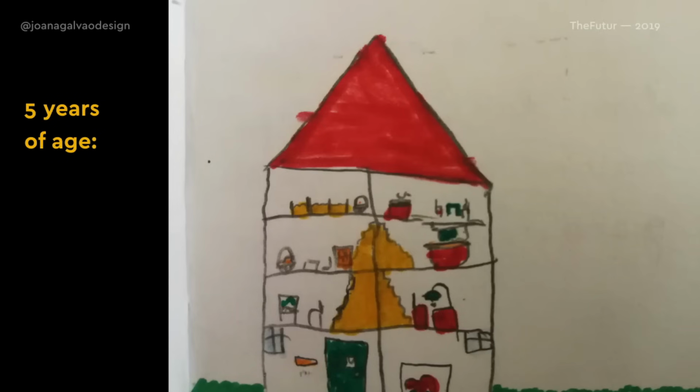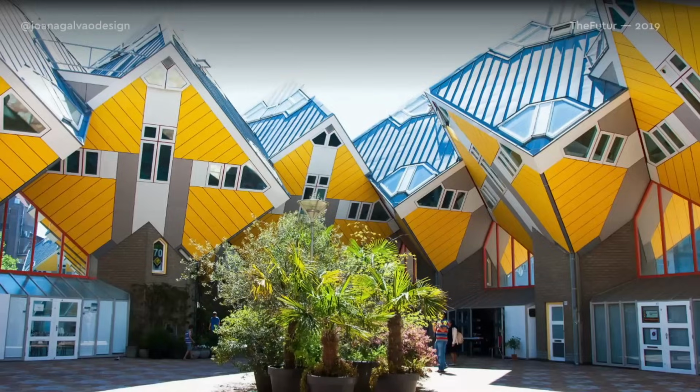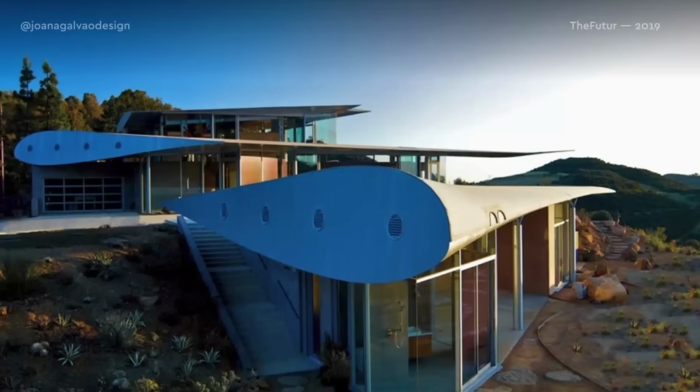So this is a drawing that I did when I was 5 of a house. And this is something that my teacher would come up to me and say, this is great work, Joana, you're very creative. But now that I look at it, this is not what a creative house looks like. This is what a creative house looks like. Or these ones in Holland, I used to drive past them when I lived over there. Or from my favorite show on Netflix, Extraordinary Homes, where they built a house with plane wings.